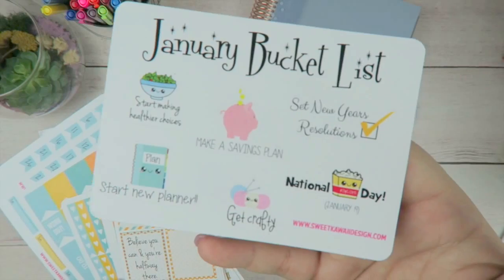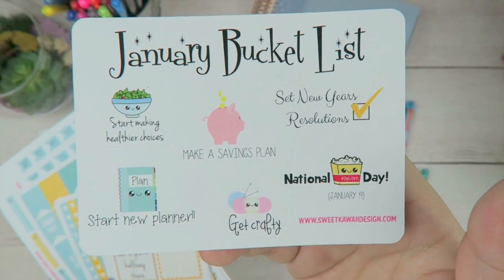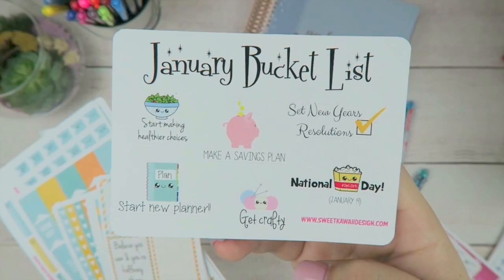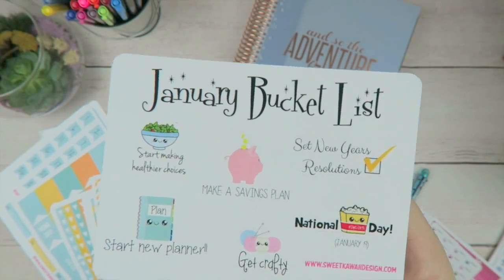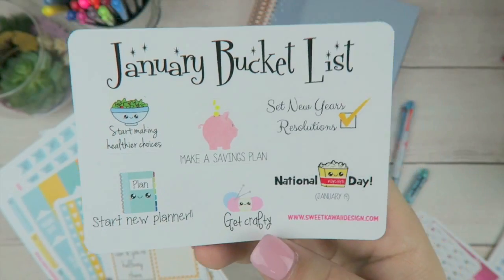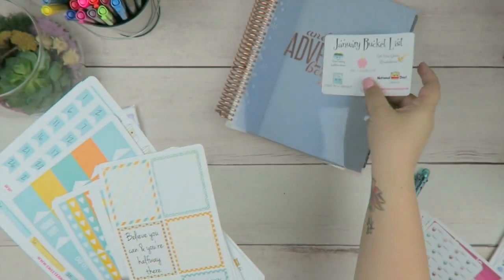But I have this little January bucket list. Usually the bucket lists are a little bigger or have more things on there, but man, I could not think of things to do in January. But that's kind of generalized. So this is the January bucket list.